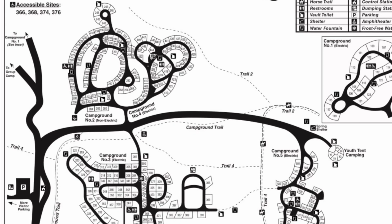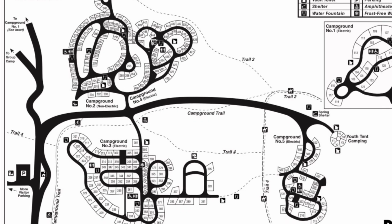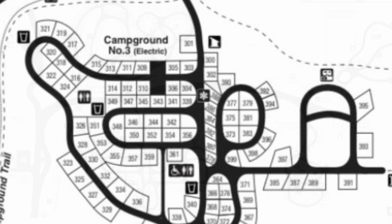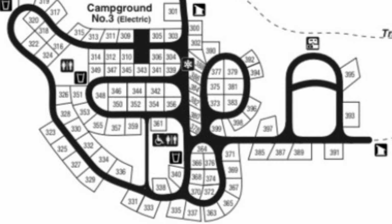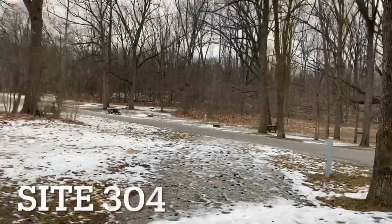We were there in the winter, so they had the 200s, 400s, and 500s closed off. This Pick Your Site video will show you site-by-site footage of the campsites in the 300s loop.